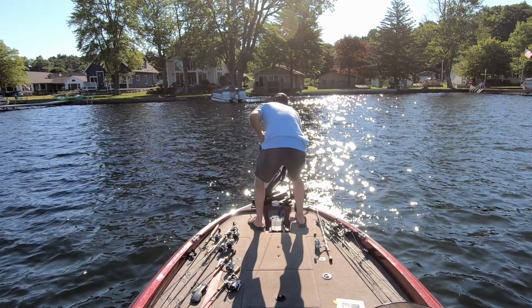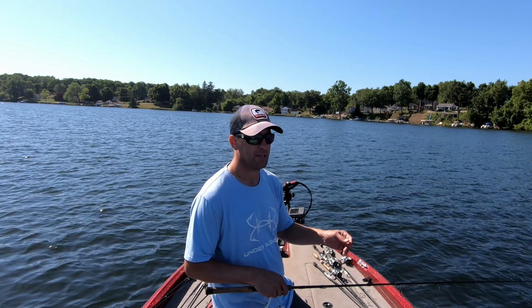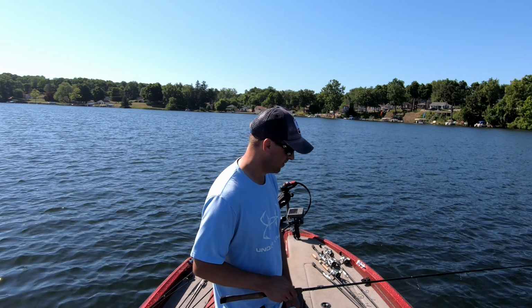Man, I couldn't catch anything deep. I tried fishing the jig. I'm gonna stay out here another half an hour or so, fish this jig out deep, see if I can catch something out here. There's some better quality fish in here, but this lake is fairly shallow, a good portion of it, and then it drops off in a couple areas. Overall it's just a big flat, with some weeds here and there.